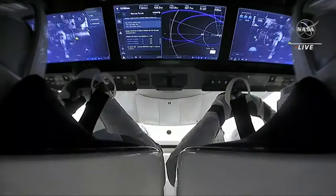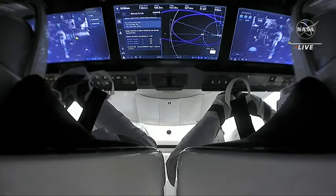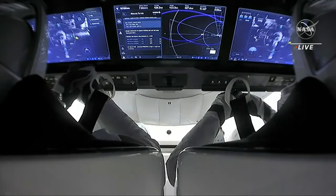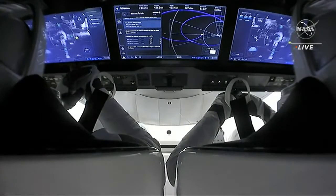And as Dragon Endeavour continues its approach to the new docking axis, that 60-meter point, we can expect to hold at about 60 meters before proceeding into the next waypoint, waypoint 2, which is about 20 meters.